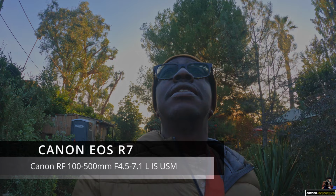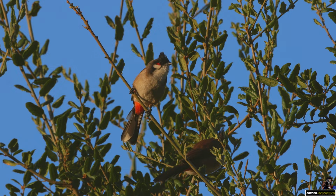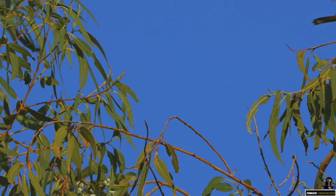When I arrived, there was an unmistakable call in one of the trees towards the back of the garden. So I rushed over to that end. There I found a whole flock of red whiskered bulbuls. I was not in the ideal place for a nice photograph, so I just watched them for a while as they bustled around the morning.